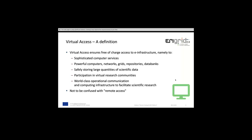Virtual access is a nice tool which allows you to participate in such a virtual research community, because in some of the tools, it allows you to collaborate with other partners, to use the tool as a collaboration platform. And it's also nice to see that virtual access is not just a tool which we see in our community, in energy research, but also in a lot of other fields, where each of the fields implements virtual access in a little different way, which we will see in a second.